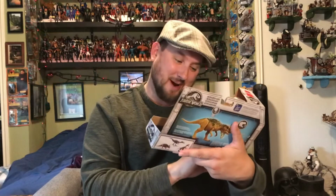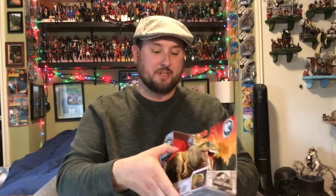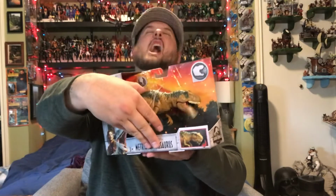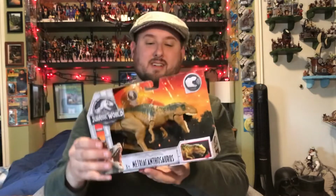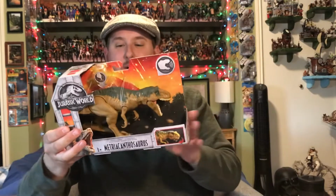Oh my gosh, I'm probably butchering that, but it's a cool looking mini T-Rex looking dude. Once again, great sculpt, and the fact that they include a roar, and he's kind of walking through the jungle kind of sound, and he bobs his head up and down. He's got an articulation, so that's very cool.